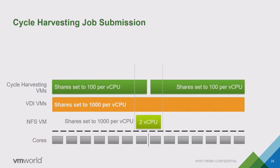So what's the secret sauce? How did this work? And by the way, work seamlessly across the environment. Amazingly, we actually sped our users up by doing this. That's the power of VMware. We didn't slow the users down by cycle harvesting off the cycles. We sped them up. We sped them up for several reasons.